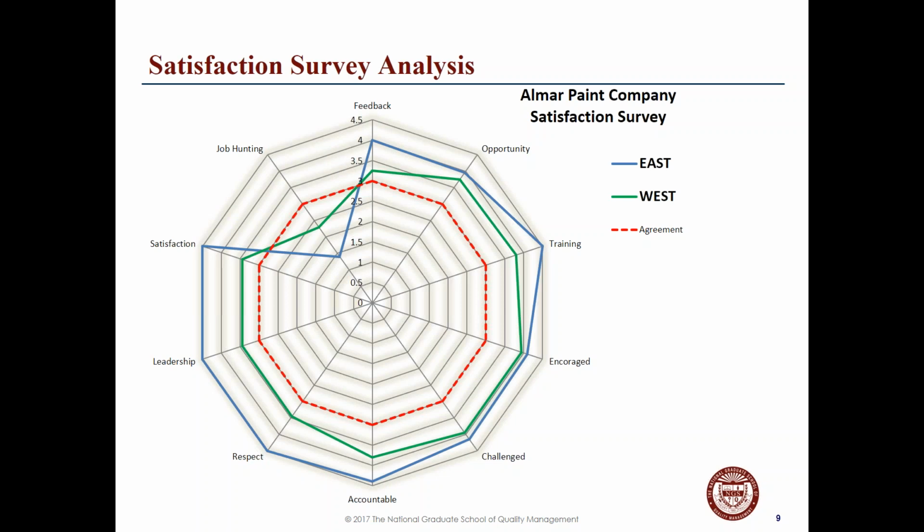I call it an agreement line, and if you remember the Likert scale, 3 being neutral, anything above a 3 average would be an agreement to some degree, with 5 being most agreeable, and anything below this line would essentially be a disagreement. As you can see, most of the things were in the agreement zone.